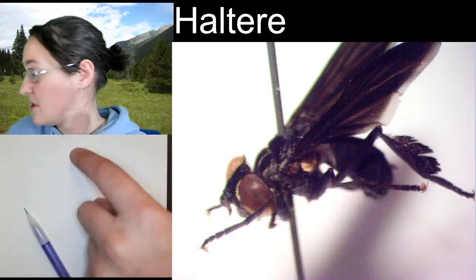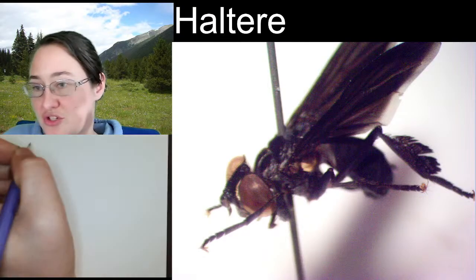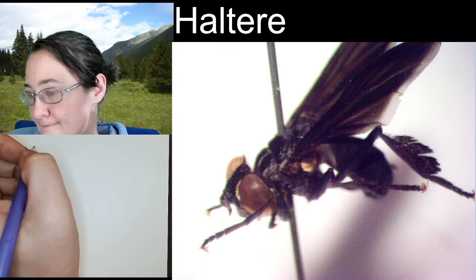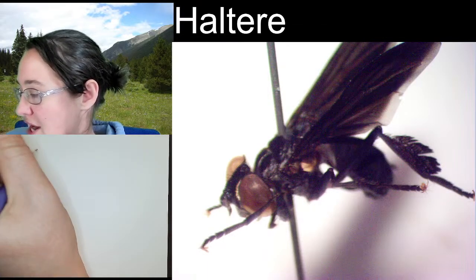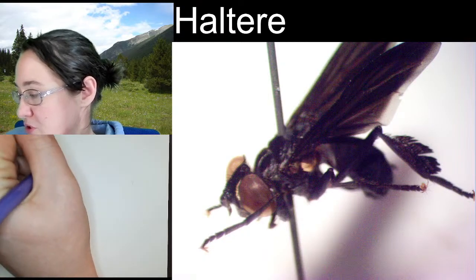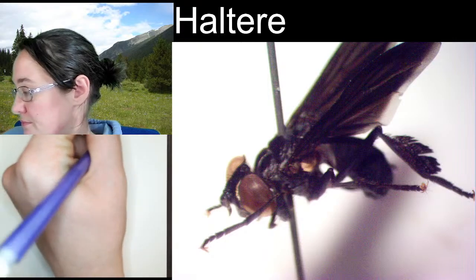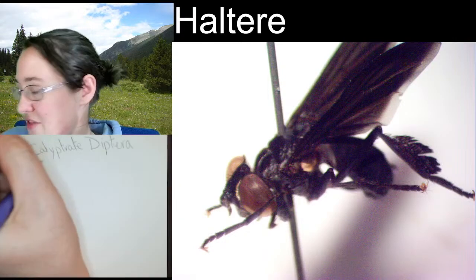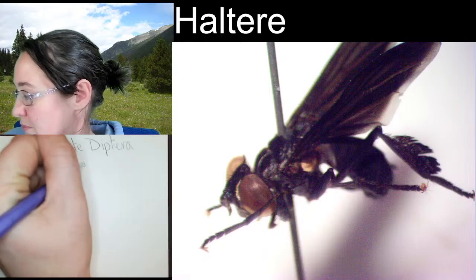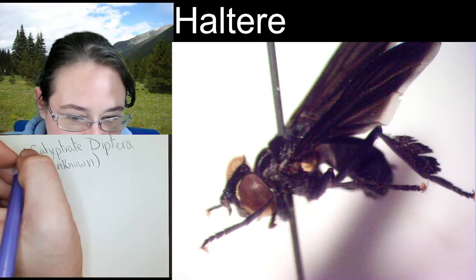Yay! Awesome. So, way up here in the top, for our identification, I'm going to write calyptrate fly, calyptrate Diptera. And then underneath it, I'm going to put unknown. And then once we identify it, I can change that.